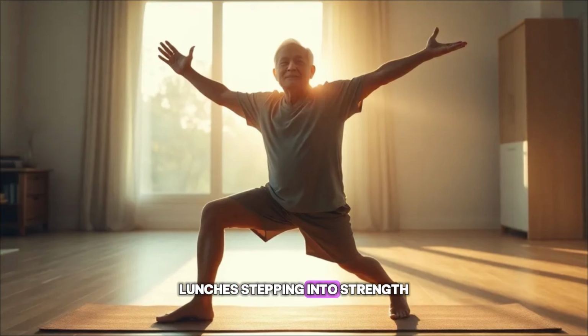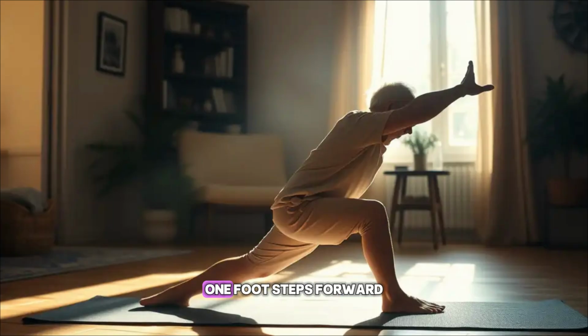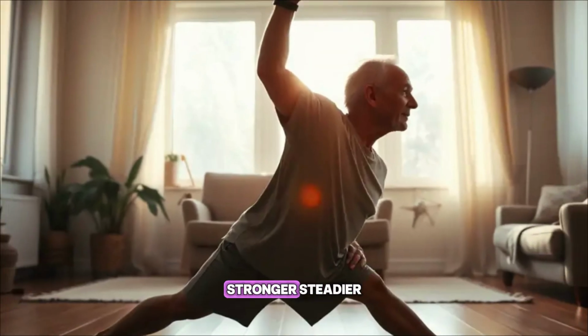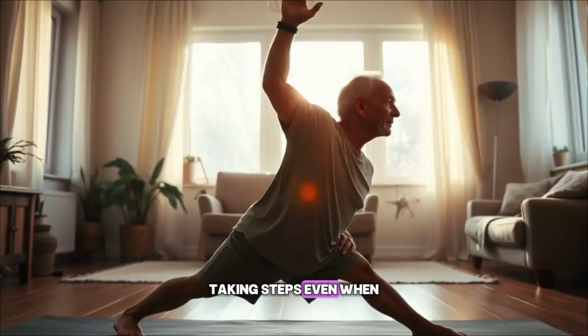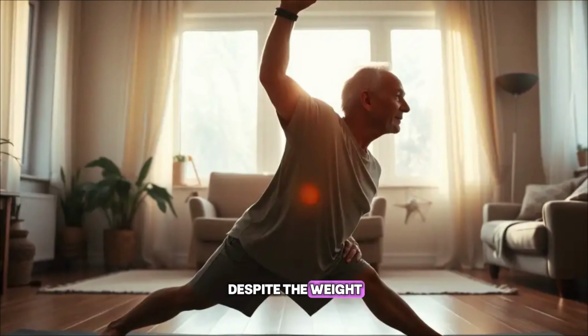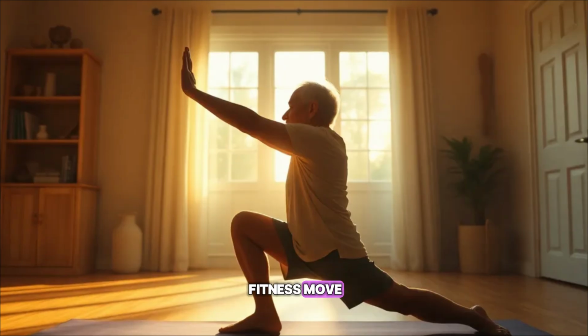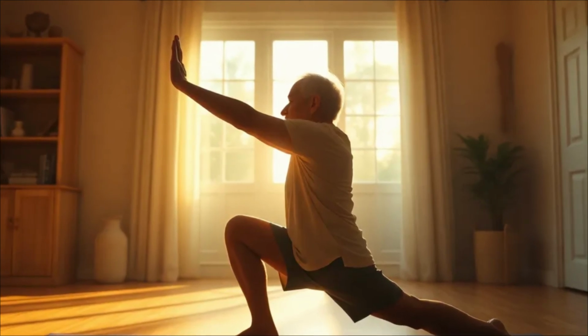Lunges: stepping into strength and independence. There's something profoundly symbolic about a lunge. One foot steps forward, your body lowers in control, and you rise again stronger, steadier. It mirrors life itself, taking steps, even when it's hard, and rising despite the weight. For older adults, lunges are not just a fitness move. They are a declaration: I want to walk into my life with power.